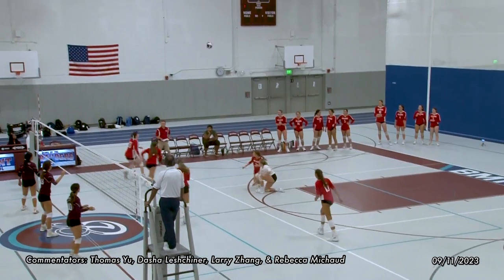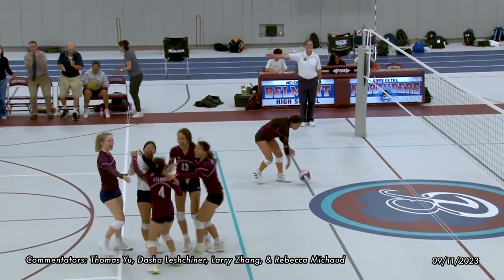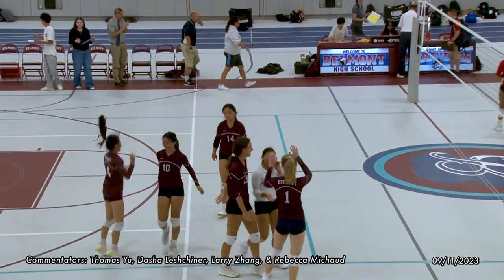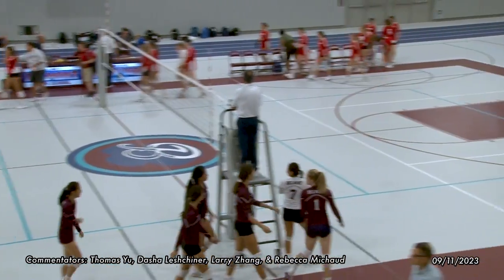Another good serve. Melrose keeps it up. Oh. Ooh, but a miscommunication. And Belmont gets the third set for a score of 2-1. Belmont winning. Going into the fourth set.